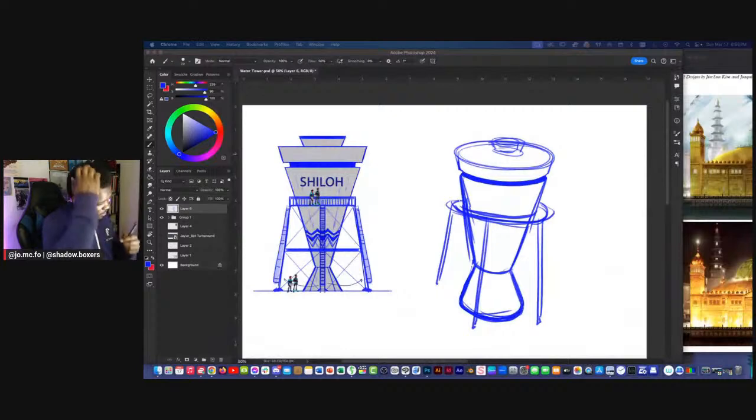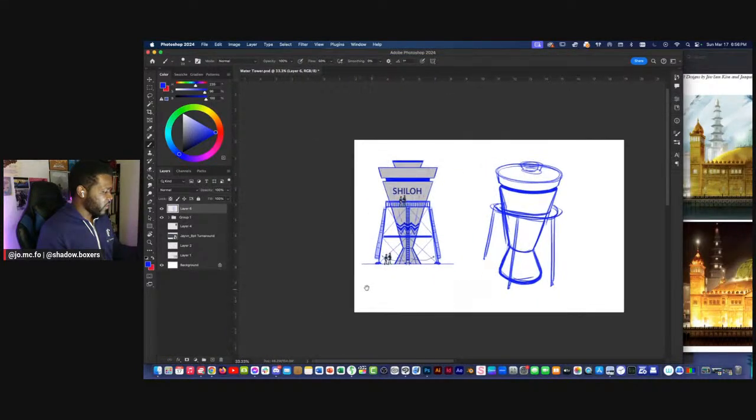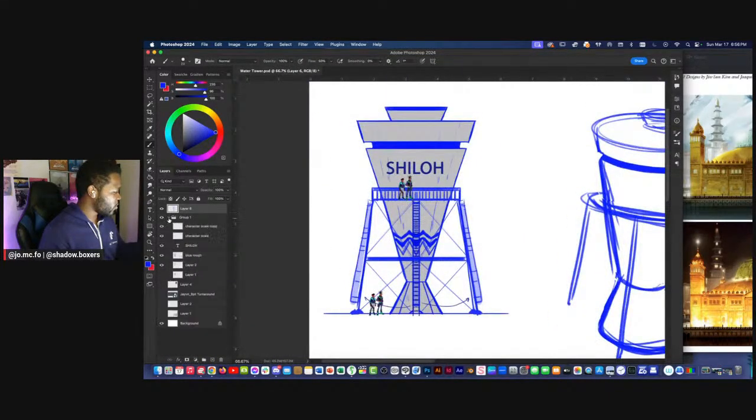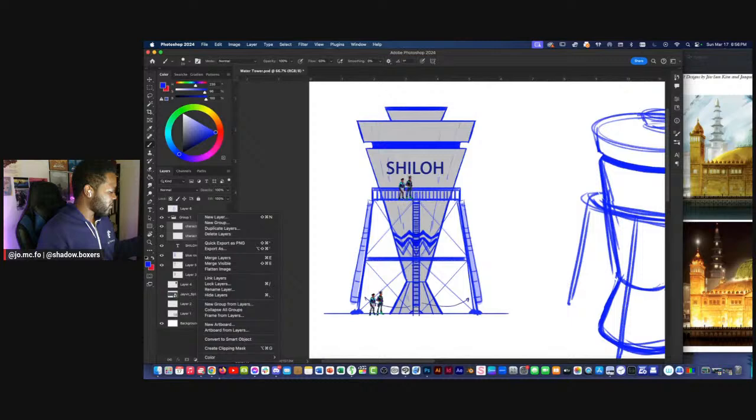All right, so let's start off by getting this right. Let's do a tighter drawing of the Shadow Water Tower. What do you guys think of the overall design? You guys think it's cool? Do you think it's whack? If it's whack, at least give me a reason why and be nice about it, but I'm curious to know your thoughts on it, seriously.